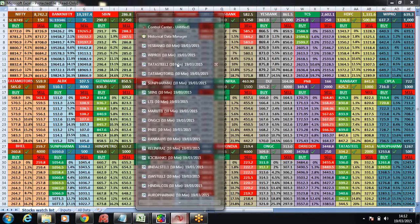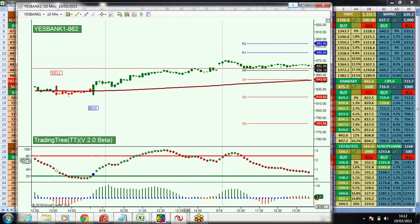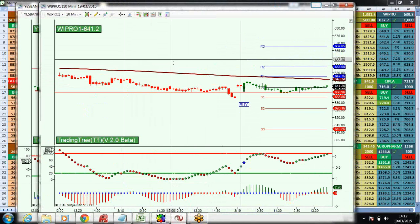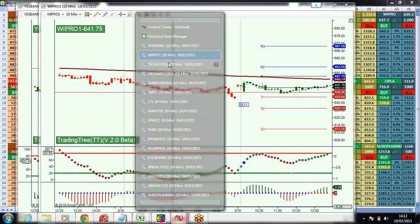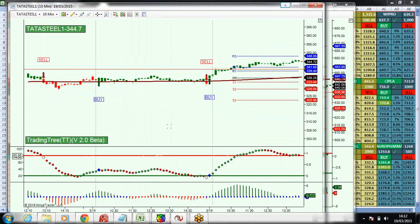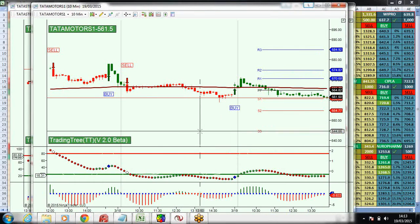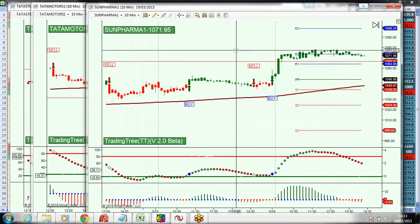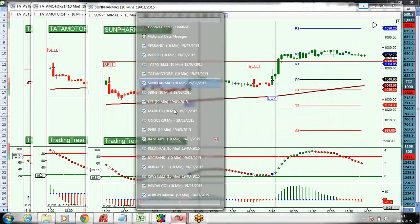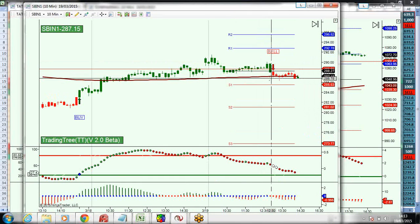So let me just show you the position in the charts. Yes Bank has become flat. Wipro, same thing. Tata Steel has done all its targets. Tata Motors, we have a sell call in Futures Tree. Sun Pharma, you can see that it's flat now, almost done all its targets. SBI, we had a sell call. It did its intermediate targets in Futures Tree.